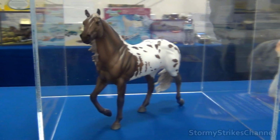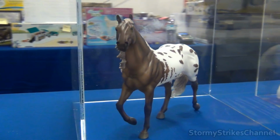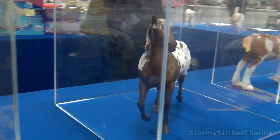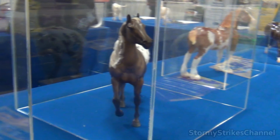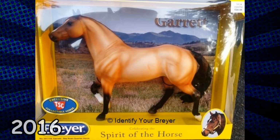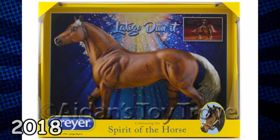The problem is that I feel like Breyer has used this mold a lot recently. It feels like every year Breyer comes out with a new model on this mold. Case in point, in 2016 there was the Web Special Gideon and the Tractor Supply model Garrett. In 2017, the regular run Slick by Design came out. And then last year in 2018, the regular run Latigo Dunnit also came out.